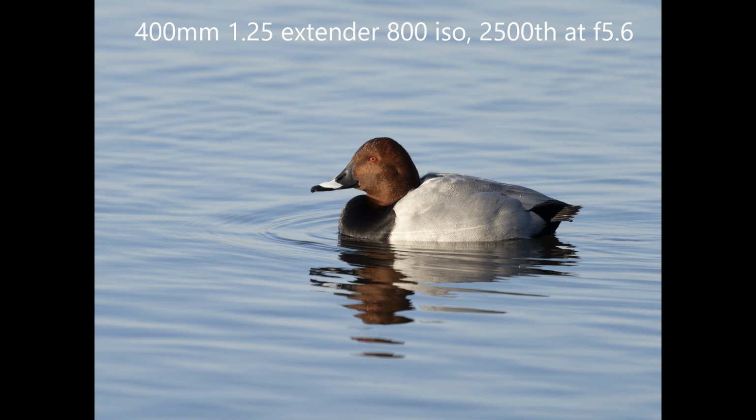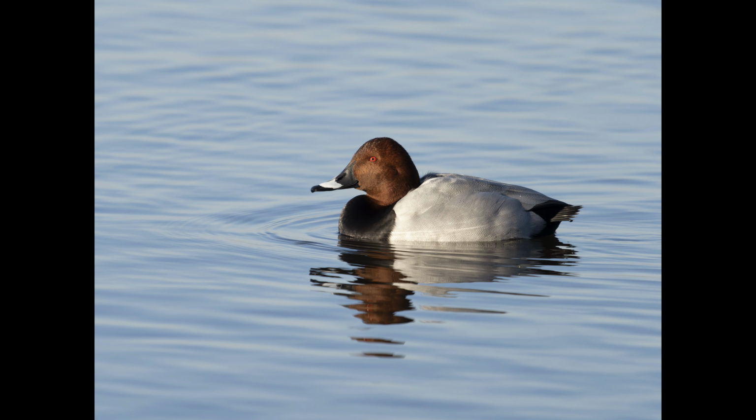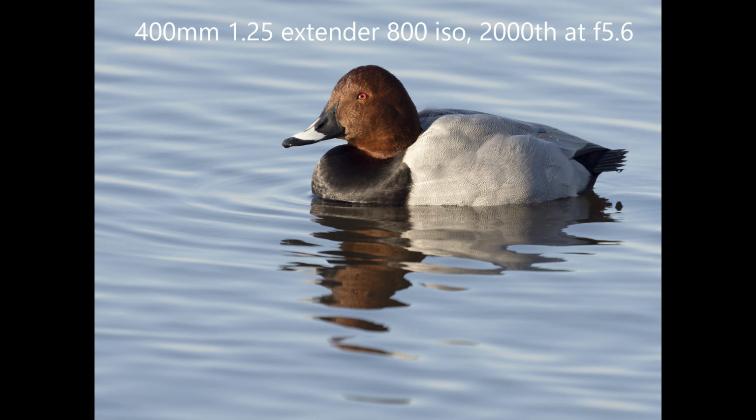Now this shot is taken with the built-in 1.25 extender, so a 1000mm lens, and again lots and lots of detail. And I would expect this because we've now got an extender that's actually designed for that one lens, and I'd expect it to be optically perfect. Same combination, so still a 1000mm, the bird has come a bit closer to me, and still very pleasing to look at.